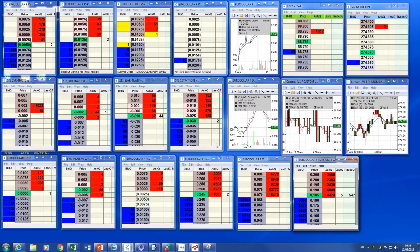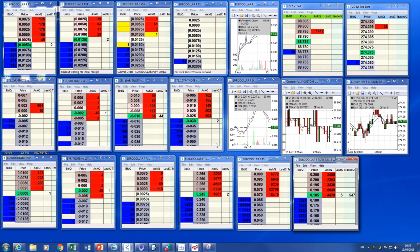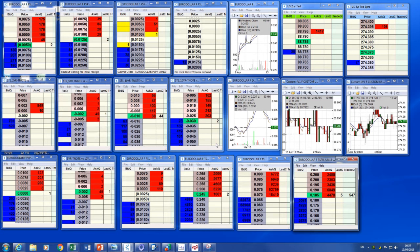So we had some positive Chinese data overnight. We had a narrowing decline in Chinese imports and a rebound in Chinese exports. This is very important for emerging market currencies, for small economies.